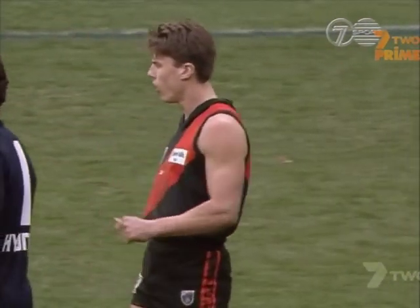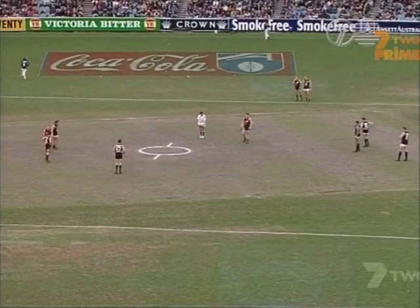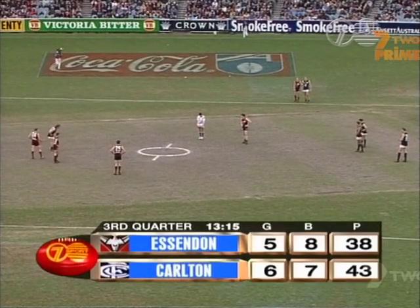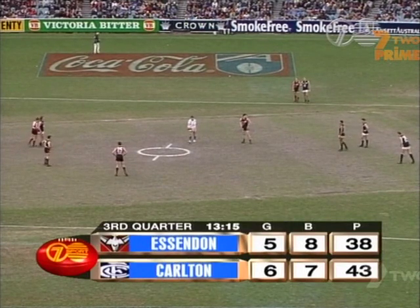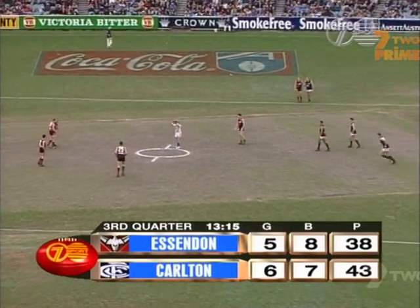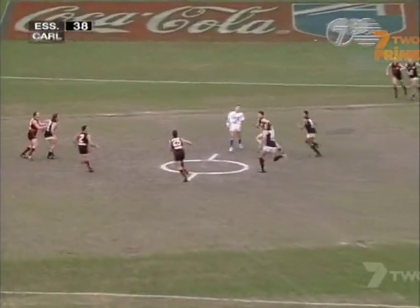Back to a 5-point margin here at the MCG. Lloyd has 4 goals, 1 in the first, 2 in the second, and now that one. 4 of the Bombers' 5. Will Carlton answer the challenge?